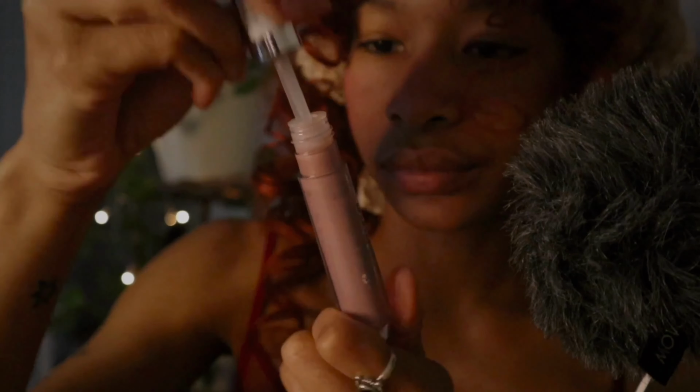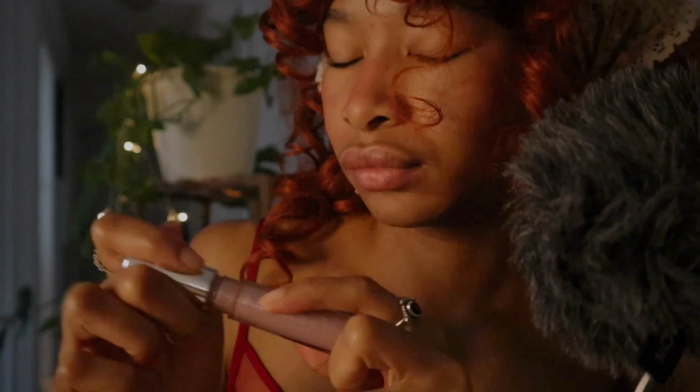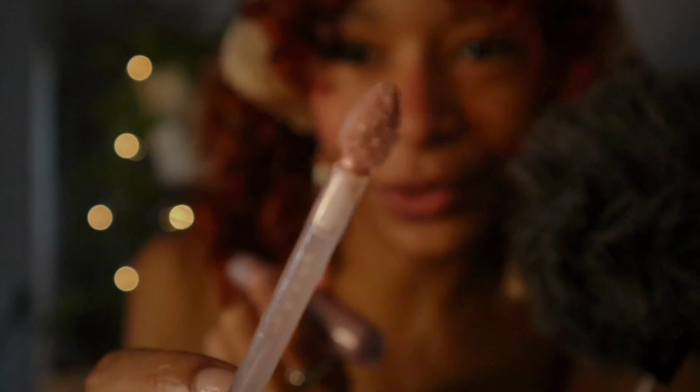It has this big tubular bottle. Oh, I need to take off some more of this gloss. Let me see. It's still on me. Good to go. So this is Essence Extreme Shine Volume Lip Gloss. I love the big tubular bottle it comes in. That's a nice sound. This thing goes crazy. Here's the applicator. I love this applicator. It's so big and fluffy.